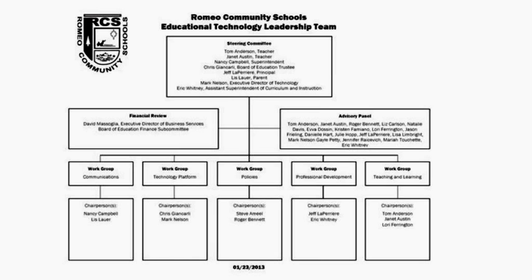The second group was the technology platform group, which I was a part of, along with a school board member. And it was our task to determine what technology we would place in the hands of the students and why. So which device, in other words, would best suit our students. And we looked at iPads, Chromebooks, Windows 8 tablets, Android tablets, a number of different things, and came to decisions and had discussions about which device would be in the hands of students and why.